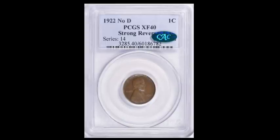The 2 coins that I have highlighted as far as sales is concerned are both CAC certified examples, which is really cool. So the most recent example sold this past weekend, April 24th on Great Collections, to the tune of $2,225.25. Man, that's a lot of 2s and 5s in there. Also an XF40 CAC certified example.